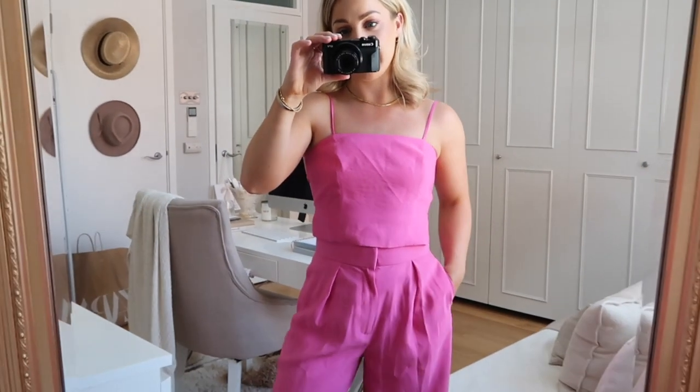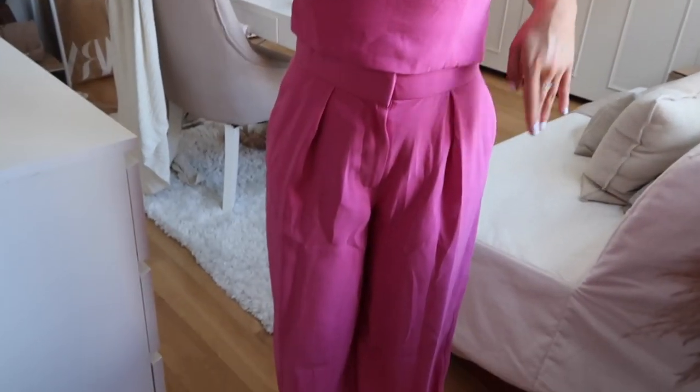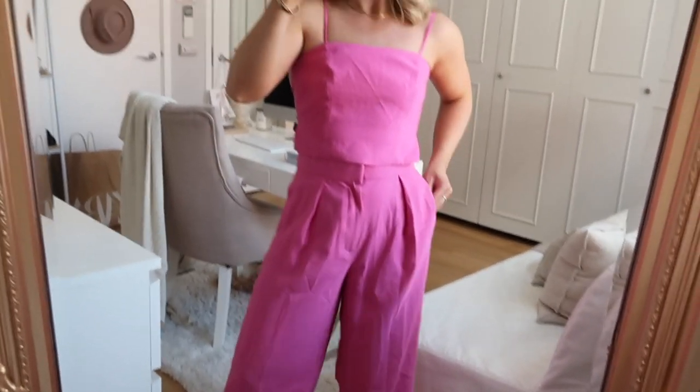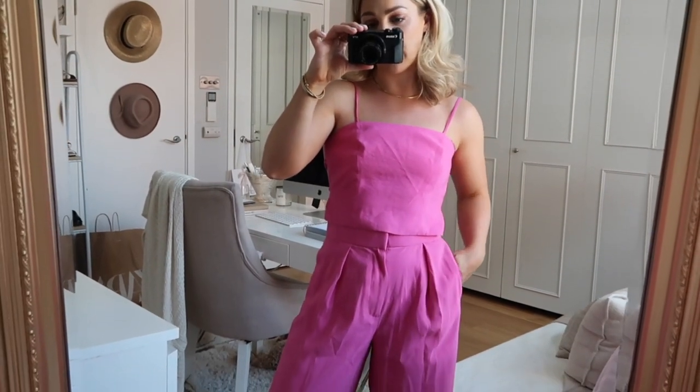But the colour of this is just stunning. So I actually saw a girl in London wearing it just shopping, and I literally ran up to her. I was like, where is your outfit from? It's super cute. So I definitely added this to my basket. I think this will look so cute going away as well.